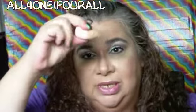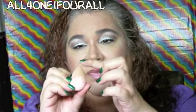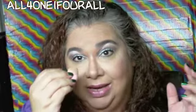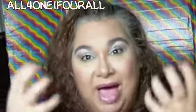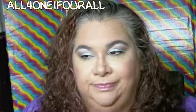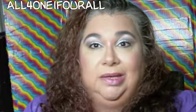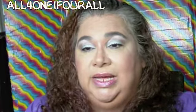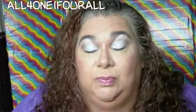I stocked up on the sponges. I know that people don't like them because they say they're too hard, but I love it. It's very, very pointy, and I can get into my inner corners. My eyes are so deep set that I use that. And I wound up just getting the eyeshadows that I didn't get and the lipsticks, just because it was two free for the price of one.